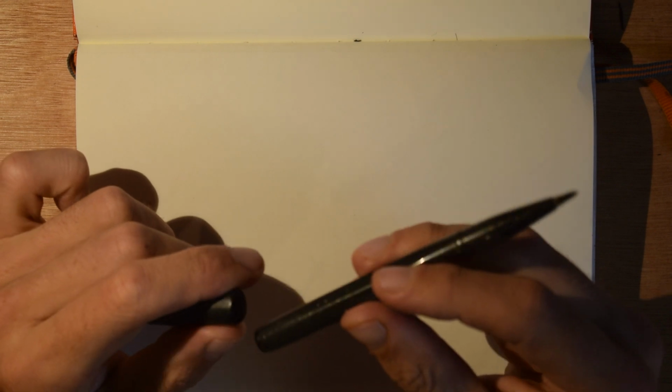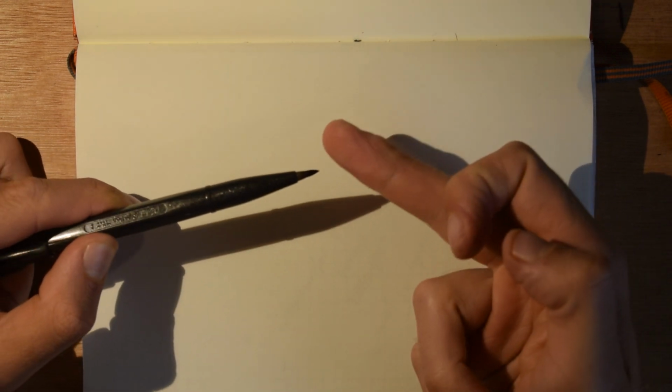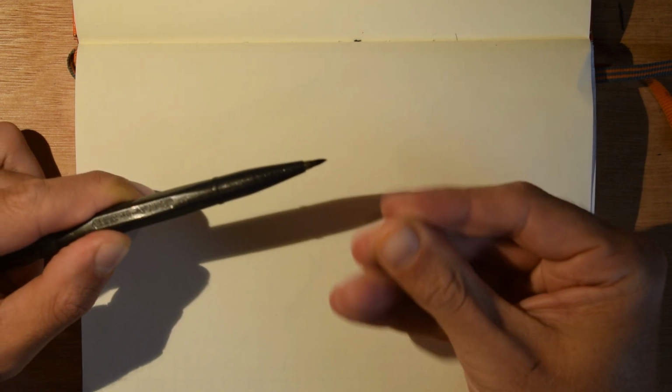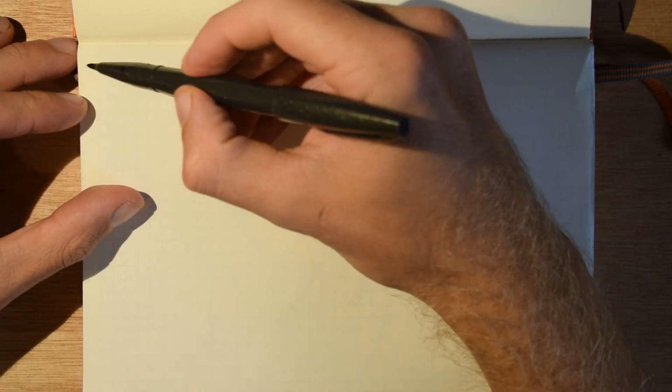And we're just gonna doodle. It's got like a nice kind of brushy nib. So we're just gonna kind of get stuck in and fill the page. Let's have a think actually, how can I approach this?